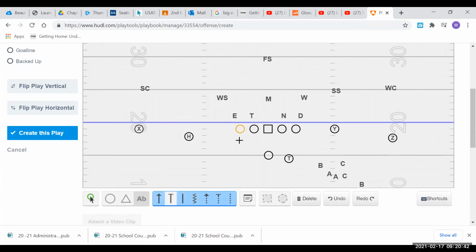So he would kick step, but he's got the end. He's got the tackle. So he's kick stepping, same deal. He's got this tackle or nose, which I have drawn up there, kick stepping. And he's got the defensive end, same deal.